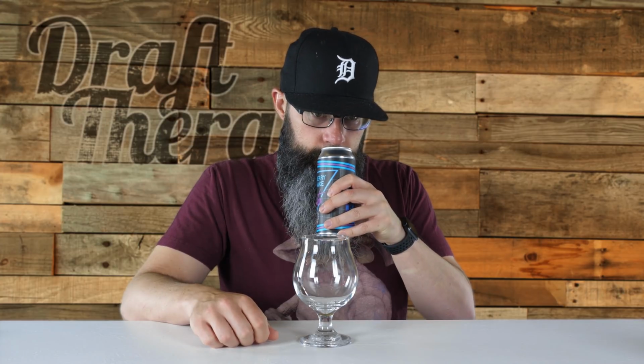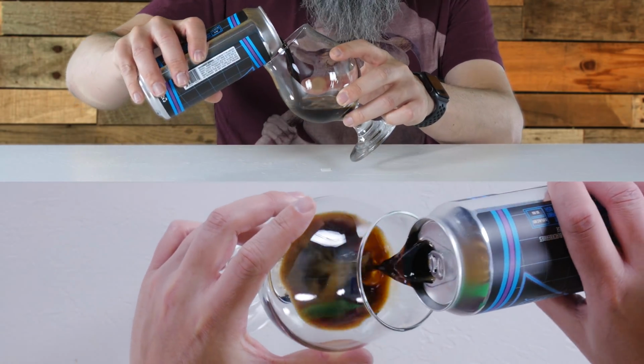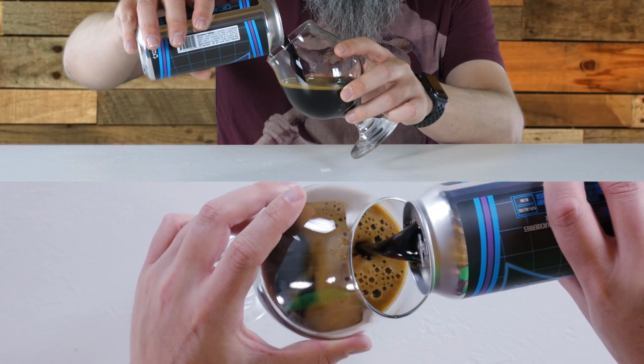So let's go ahead and crack this open, put a nose on the can. I'm getting a really good porter scent, and there's a sweetness in there. I think that's where the blackberry is coming through. It has a sweet scent to it, but I'm getting more of a porter punch. And then there is this sweetness, a fruity kind of smell in there, but I'm not really going to say that that's blackberry because I can't really pick that out. But let's go ahead and get this in the glass. We'll get a nose on it and probably get a better sense of how that smells.